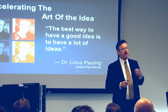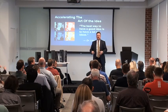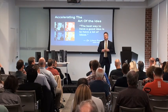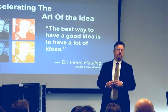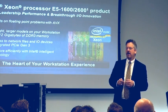So the whole thing is ideas are enabled by workstations. And we really want to talk not just about the speeds and the feeds, but what do people do with workstations and how can you get more out of them? The workstation is the platform you use when the results actually really matter.